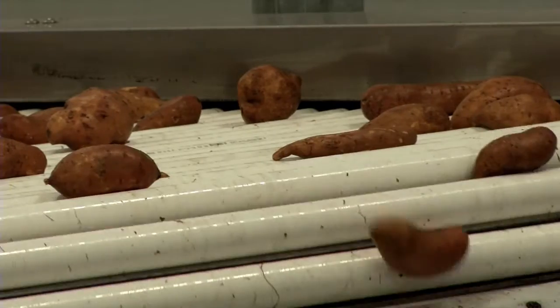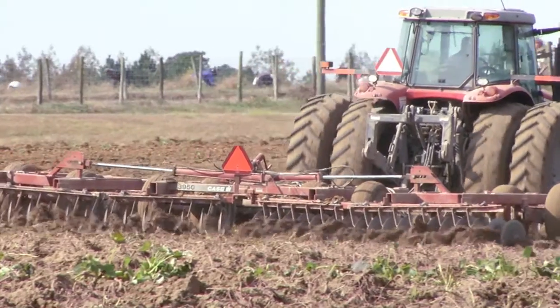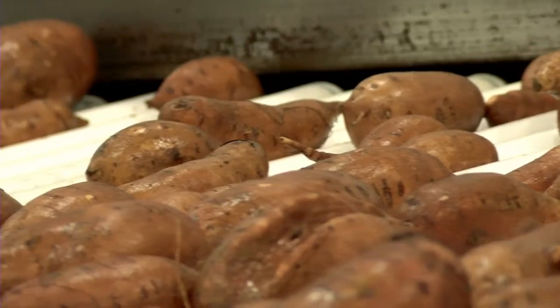So what can we do? How can we look at the shape of the potato and say, what can we do? Can we advise the farmer to say, harvest at this time or that time or the other time? So that's the ultimate goal, to help these farmers reduce their waste and be able to market a product they want.